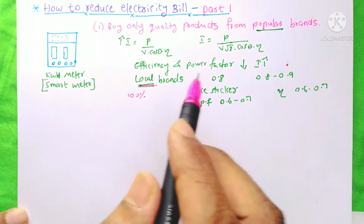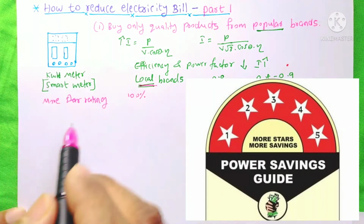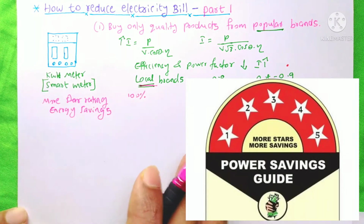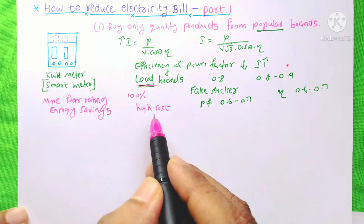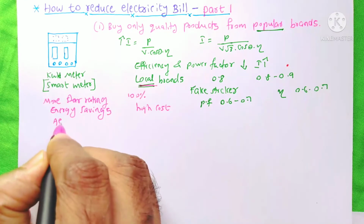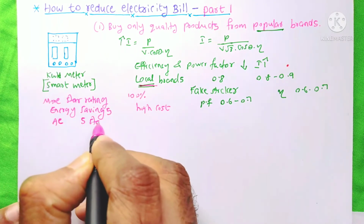And when you purchase a product from a popular brand, you need to purchase an electrical product with a higher star rating, because the more star rated product has better efficiency and higher energy savings. The more star rated product has a high cost, even though you will get that money back during the long run of that product. When you buy an AC air conditioner, you can see 3-star, 4-star, 5-star, so you need to buy a 5-star product.